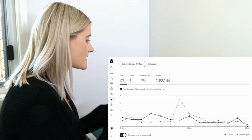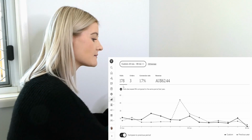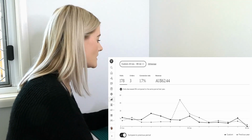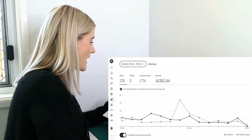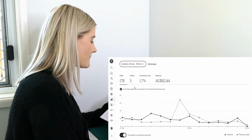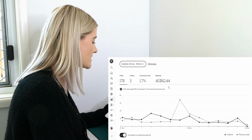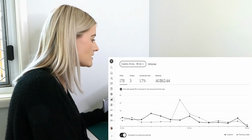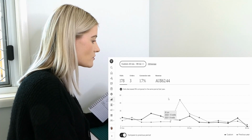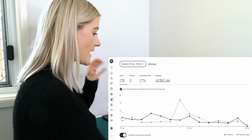So comparing these numbers, we had 178 visits compared to last year, which was 191 visits for the same period of time. So very similar. And for my orders, I had 3 for this year and 4 for last year. My revenue for last year was $99.50 for this period, 23rd of June to the 6th of July, compared to $62.44. And again, I have made other sales, just not on Etsy, so we're not going to include that.